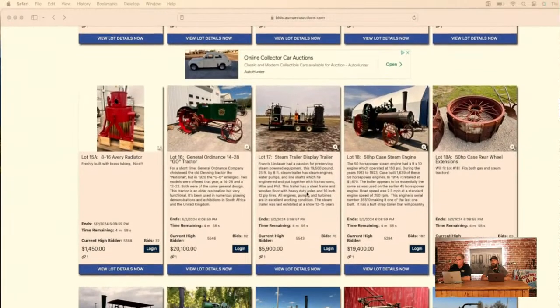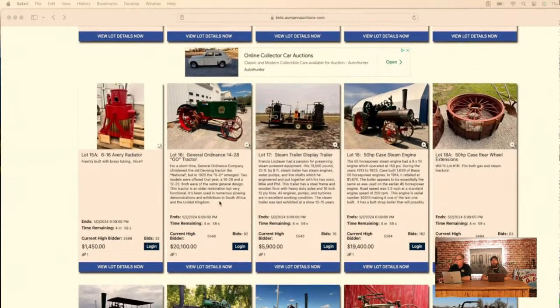Hey, the General Ordnance tractor. That's a great tractor that was sent over to us from England. Actually, a good collector from South Africa sent it to us via England. But friction drive, those are kind of hard to find.